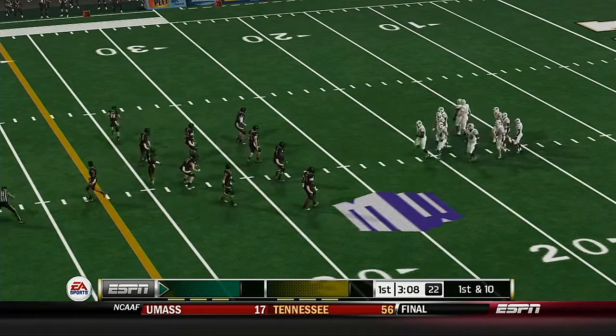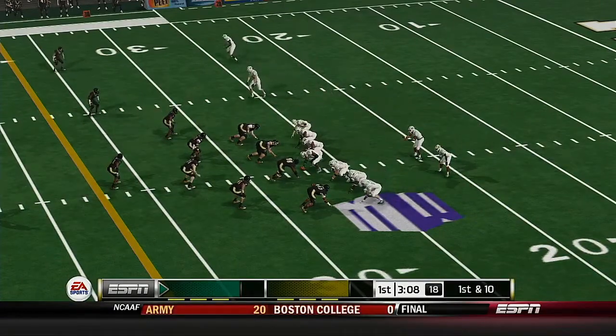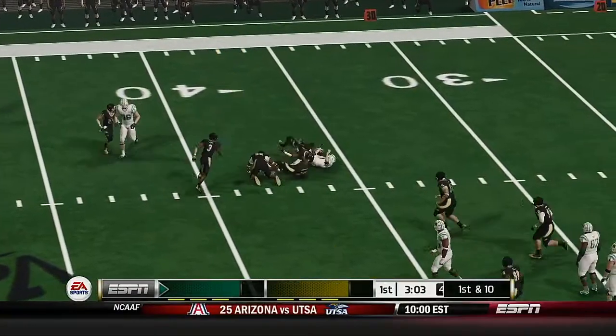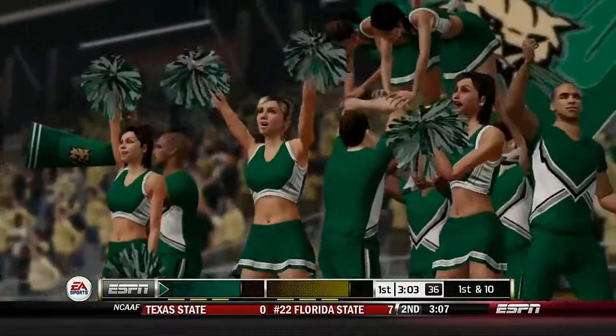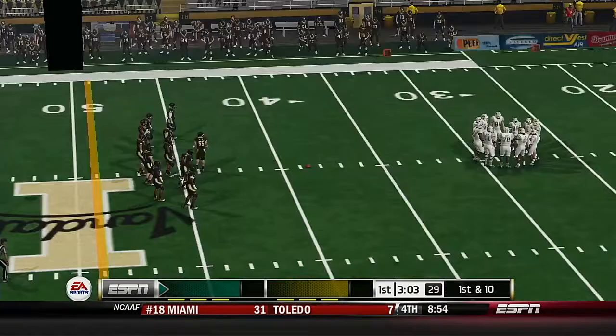From their own 27-yard line. First down. Quick pass. And he's tackled around the 39-yard line. You know, having a playmaker at tight end makes those linebackers think twice before they make a move. That could be just enough time for the quarterback.